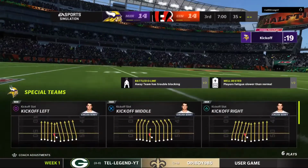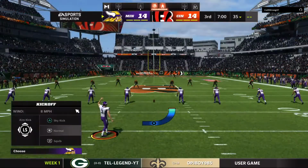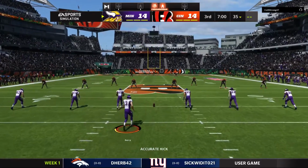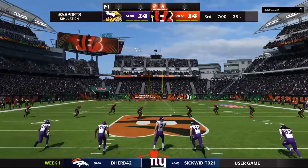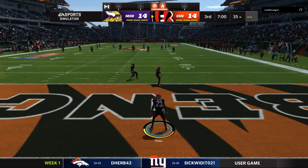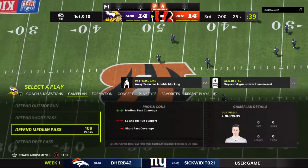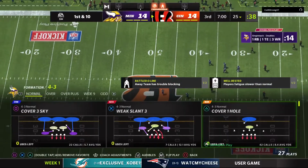Okay, Coach, yeah, adjustments likely going to play a big role in this 3rd quarter in what's been a tight contest so far. We'll see if week 1 fatigue becomes any kind of a factor as we are back underway in the second half. And this will not be returnable. It's out of the back of the end zone for a touchback.